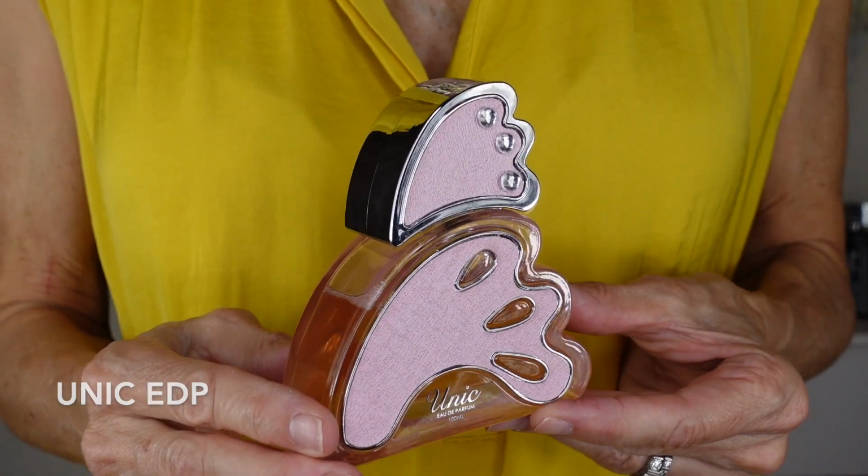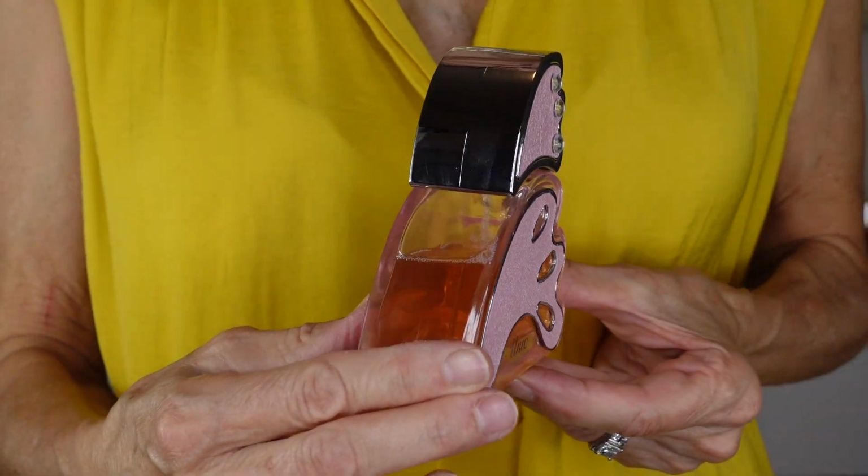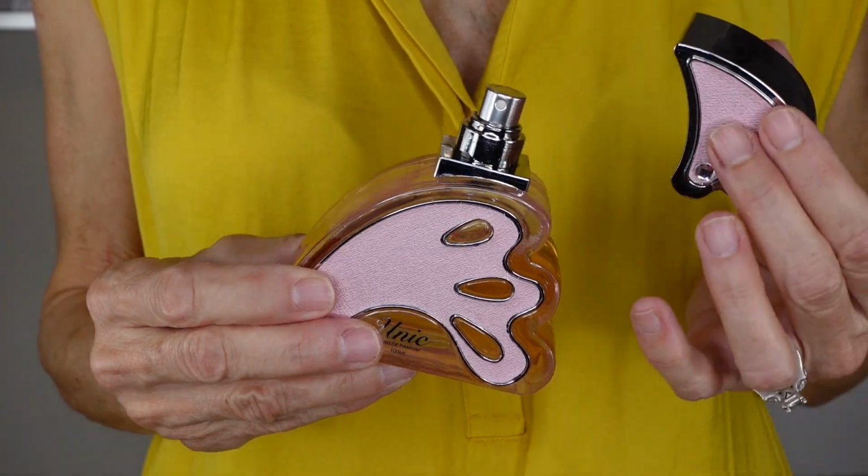The last fragrance is UNIC, which is a fun, flirty, feminine fragrance. And I really like the look of this bottle. Kind of reminds me of something from a fairy tale, fantasy, maybe like a butterfly's wing. It's very pretty, very feminine.